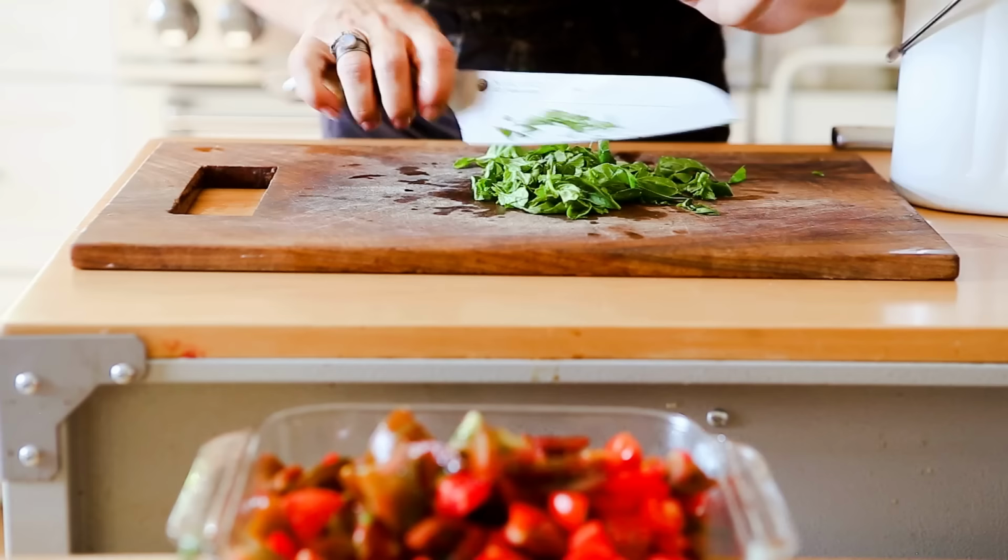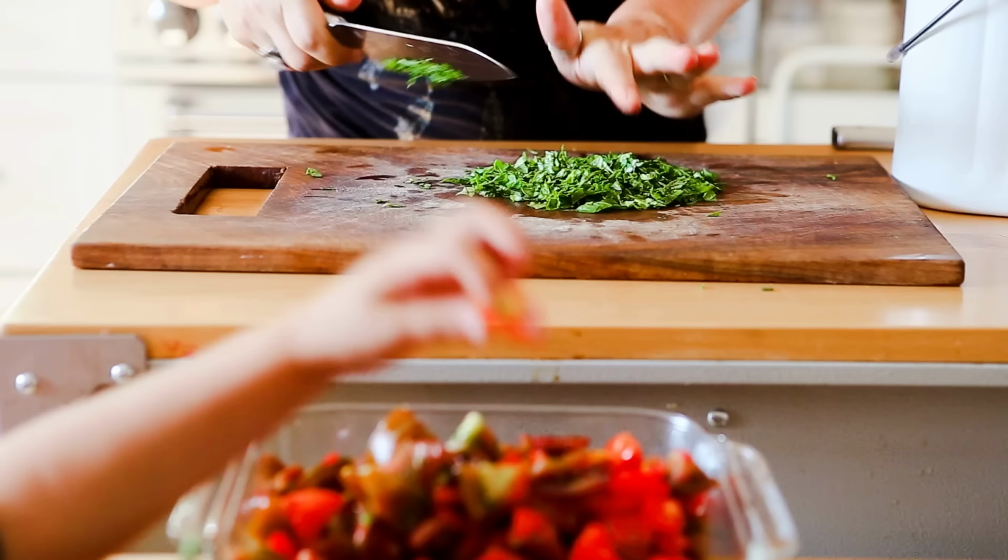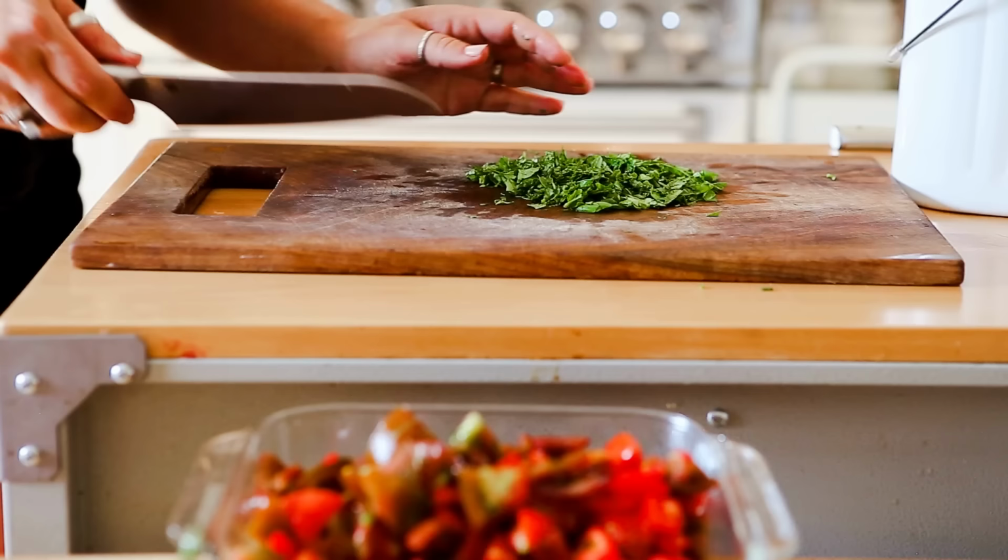Do you see that little hand there? It keeps sneaking tomatoes. My youngest child loves tomatoes, so he keeps sneaking his hand in the little tomato dish.